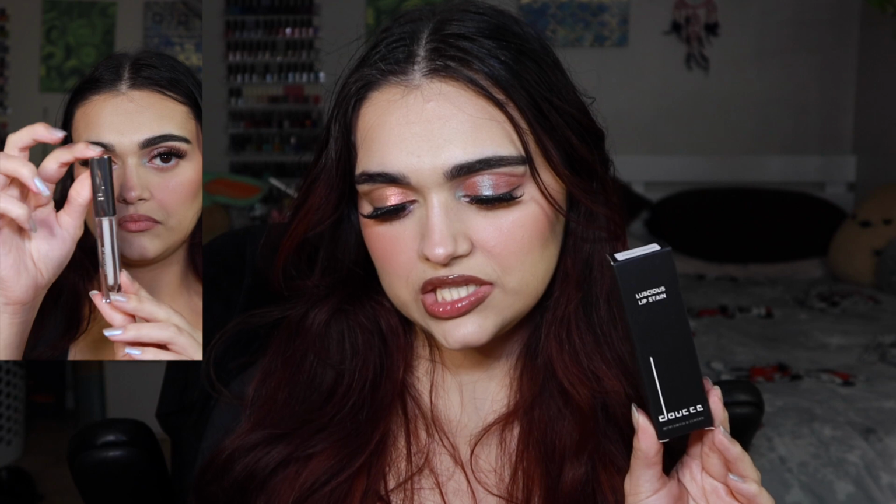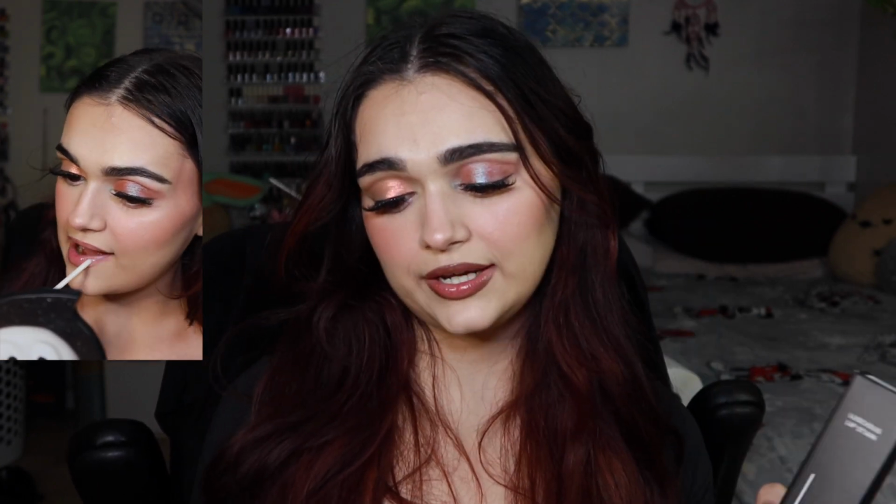And then the last item in my box was the lip gloss topper by Dulce. This retails for $23. This is a variation item. The glossy top coat provides a multi-dimensional and vibrant shine, perfect for taking your look to the next level.